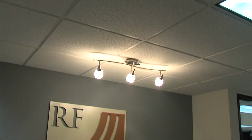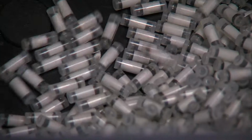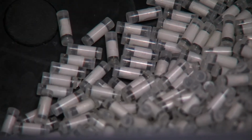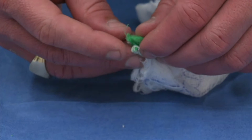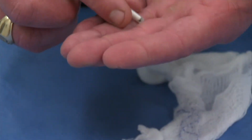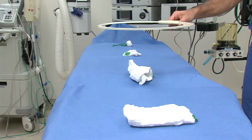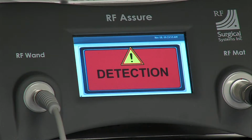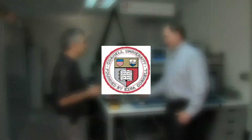A company called RF Surgical Systems, which does its research and development in San Diego, makes a product designed to eliminate these kinds of medical errors. It's a surgical sponge that contains a small radio frequency tag. At the end of a surgery, an electronic wand detects whether any sponges have been left inside a patient. CEO Kevin Cousins says it's the brainchild of a surgeon at Cornell University.